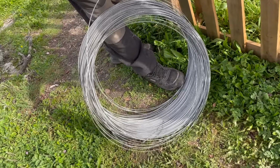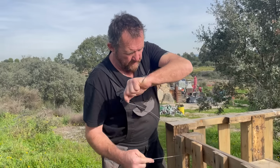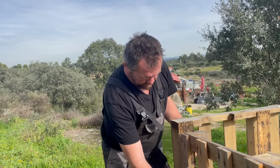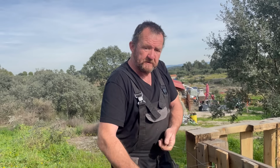Here's the end. So you're just tying them together with wire? Yeah, just for the minute. We could screw these actually, but just because we haven't got screws here.